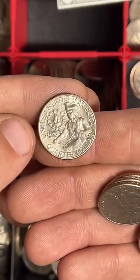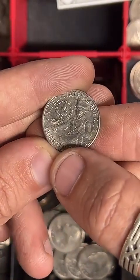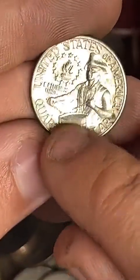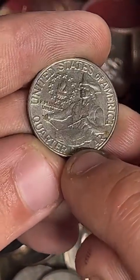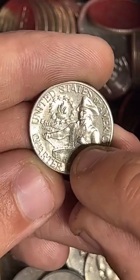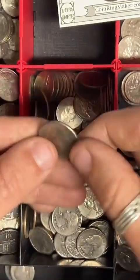Oh, another bicentennial. Now this is interesting. Any real coin collectors out here? This smooth drum, I've seen that it's an error. I think it happens in circulation, but if you look real close at the rim of this drum here, it's been smoothed out. It's like missing. I think that occurs through circulation. Some people say that's an error. I don't think so. There are missing drumsticks or third drumsticks that are errors, but I don't think the smooth drum is one.